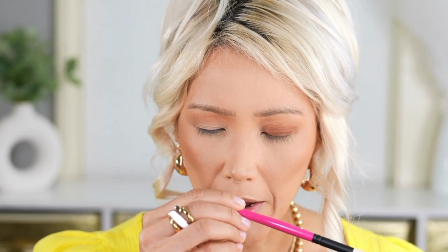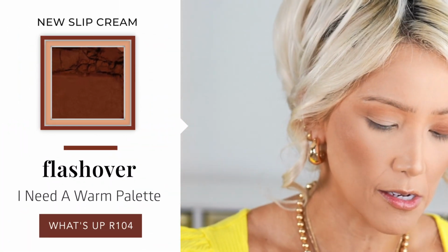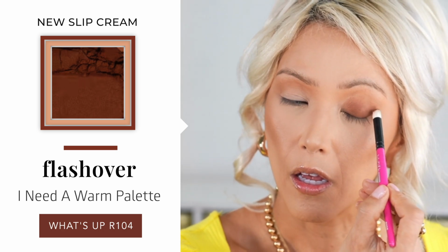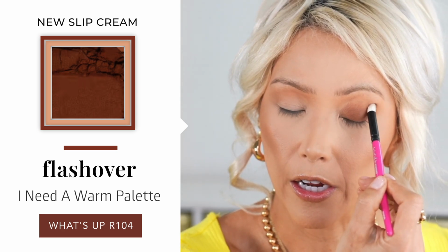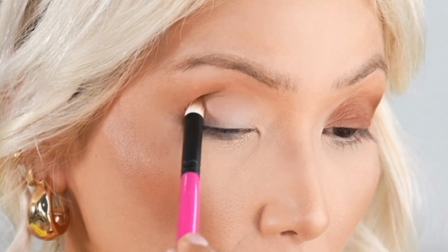Now I'm gonna take my What's Up Beauty R109, and that's more of like a cylinder dense brush, and I used this color yesterday on it. And I'm just gonna press that one right here, just so we can start creating that outer V area. So this one you can swipe, like she said, you can diffuse it out. I'm gonna bring that right there. We know her matte formulas, so that's why I really wanna focus on this one.